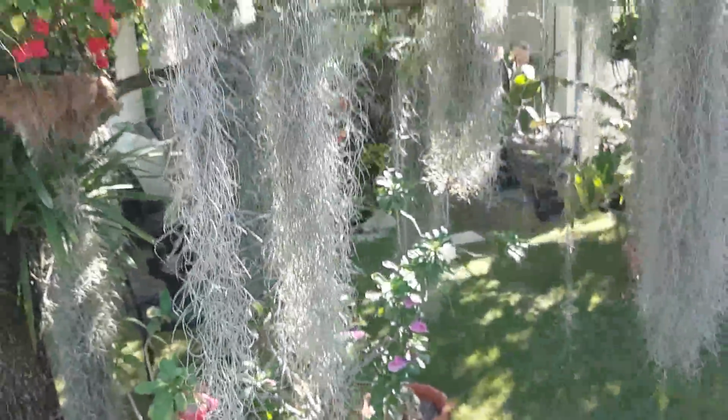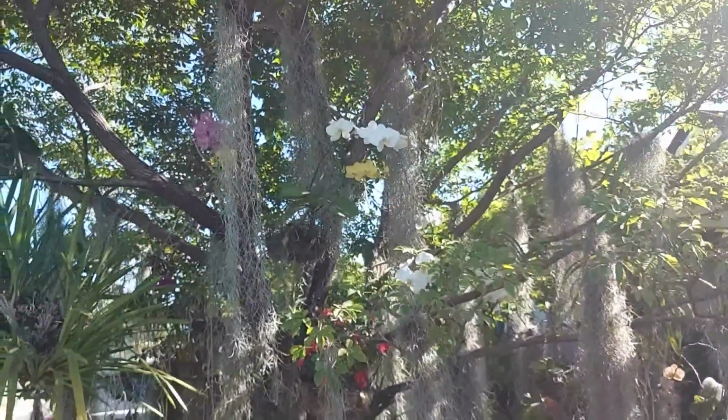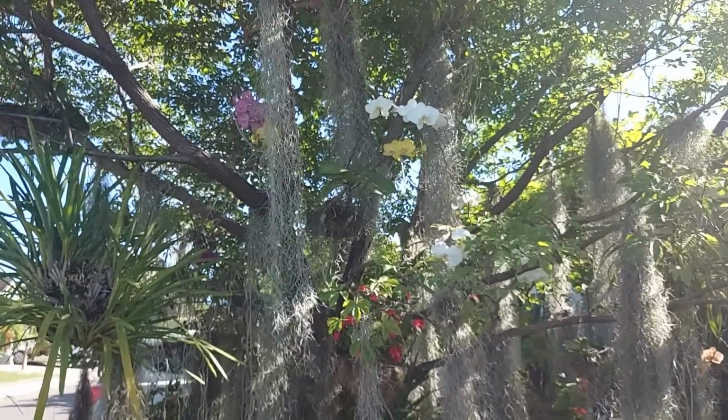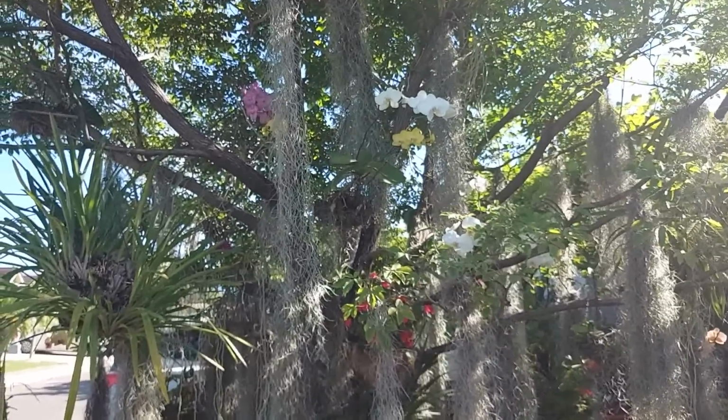All right, so here's the view from here. Can you imagine if all of them were to bloom at once? That is what we're hoping for in 2023, to have all the orchids in the tree blooming.